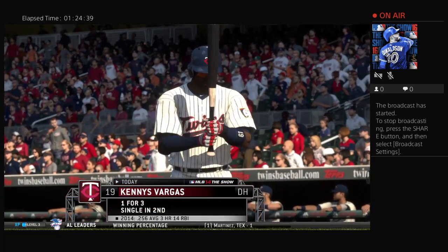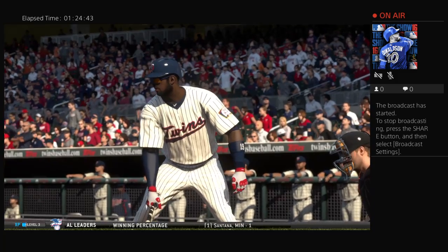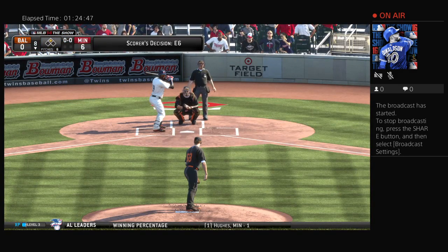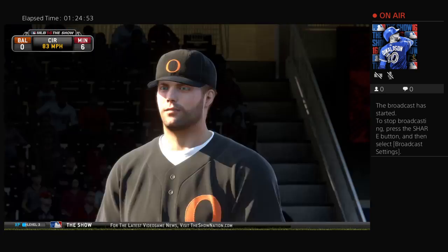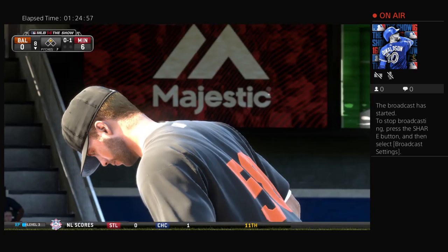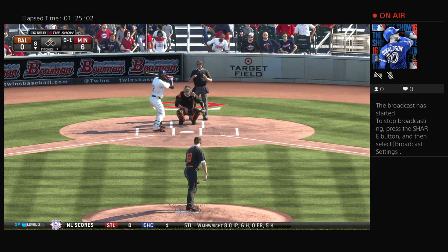Vargas will stride in, grounded out his last time through. Now a swing and a miss. Took something off that one, and it's strike 1. No one out with a runner at second.